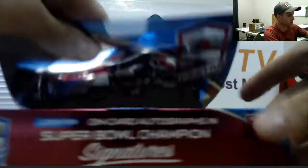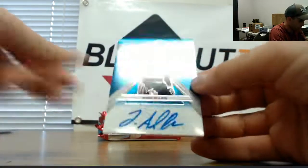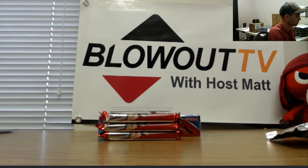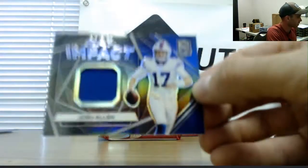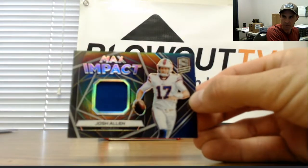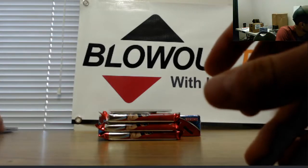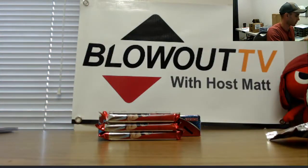Box number three. Come on, let's pick this up. Let's finish strong here. Autograph, Jacksonville Jaguars, Josh Allen, to 99. Jags are the last team selected and got multiple cards. Look at that. Another Josh Allen. A different Josh Allen. Max Impact. Buffalo Bills jersey, number to 199. Drew Brees. Green Nebula. It's number to 35 for the Saints.